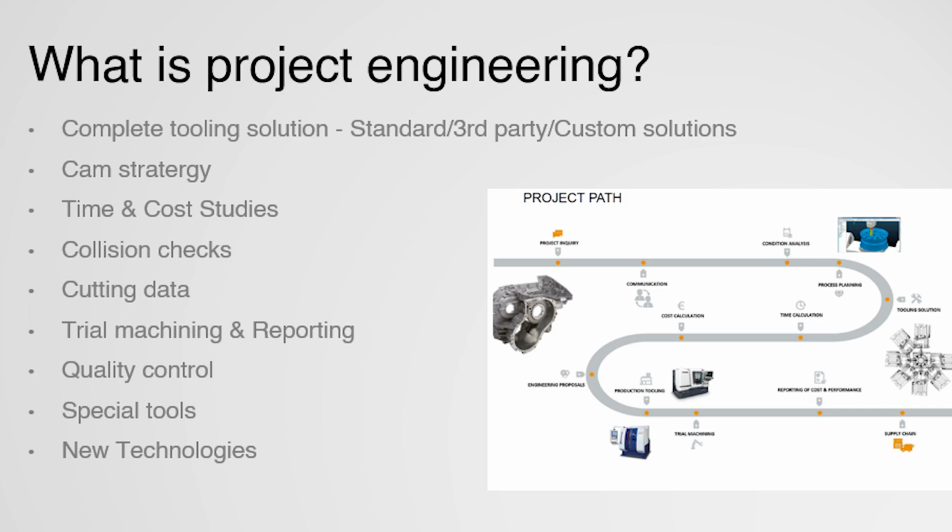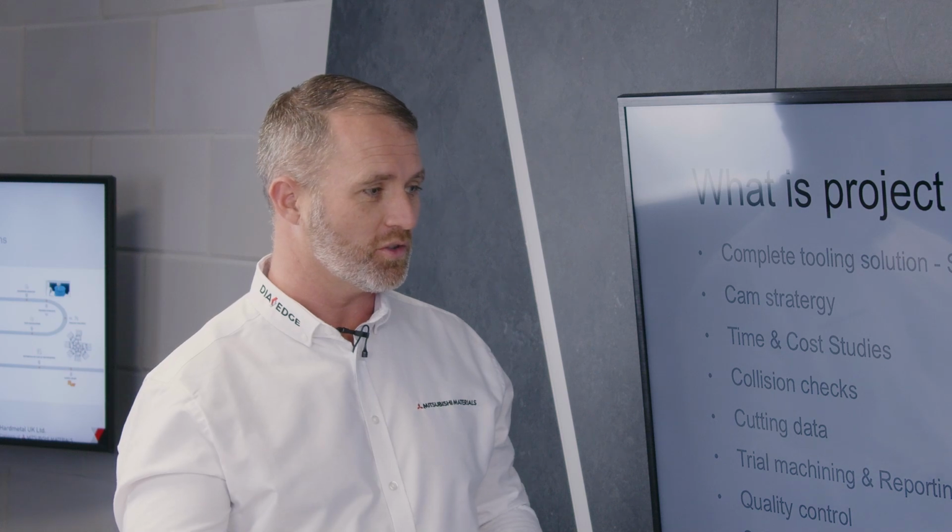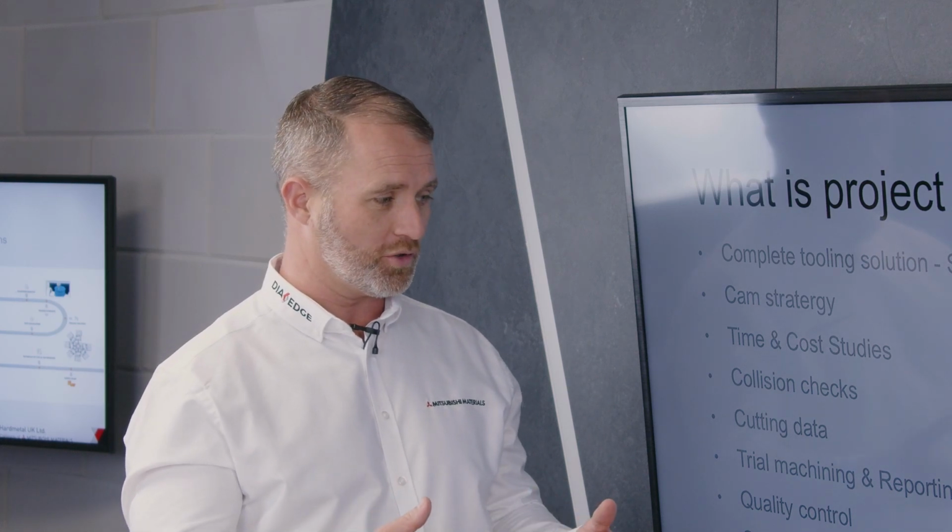We've got the project inquiry where we have some communication. We have a look at the condition of what they're using, so what their machine is, what the capability of that machine is. Then there's a little bit of process planning. We then have a look at the tooling solutions which can come from that. Then we go to the CAD/CAM side of it where we can do time calculations. We've also got obviously the cost calculations and engineering proposals.